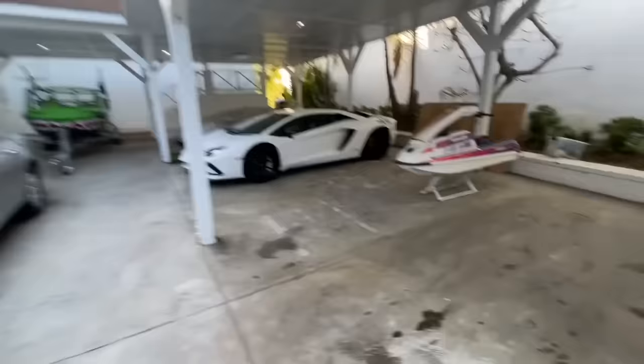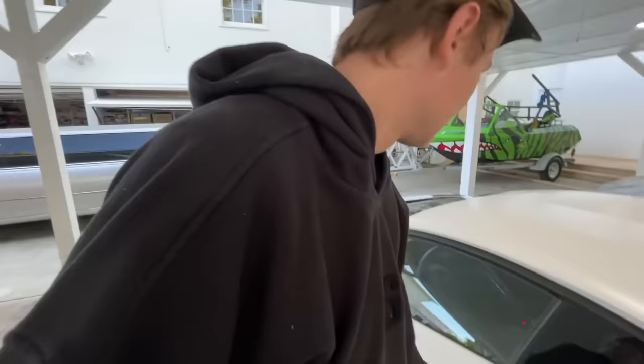There she is, guys. Looking good. I just got her cleaned today, which it definitely needed because it was a little bit dirty, not gonna lie. So let's go in and let's fire her up.